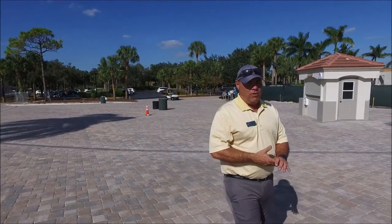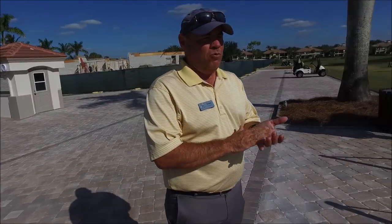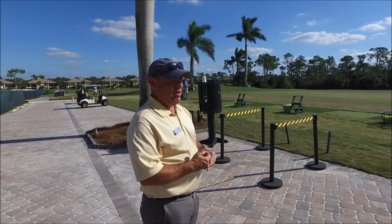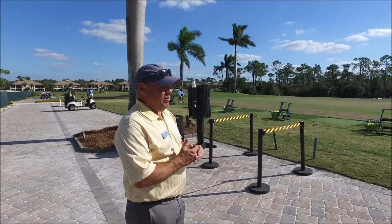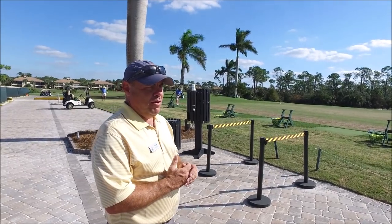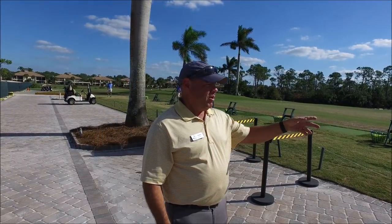As far as our driving range, we're going to be on the mats here for the foreseeable future, strictly because when we were using this area for our cart staging, it wore down the turf quite a bit. It got the turf to be really muddy and dry, so we're going to try to give the driving range a little bit of a break, and we're going to be on the mats.